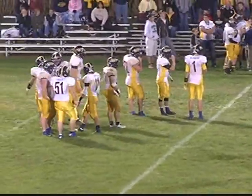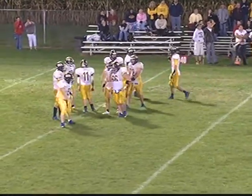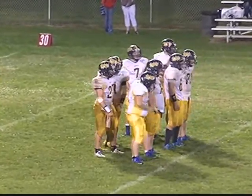So the ball's at what? 48-yard line, maybe? Shy of midfield. 48-yard line. 48 where they're going to spot it. So it's 40.